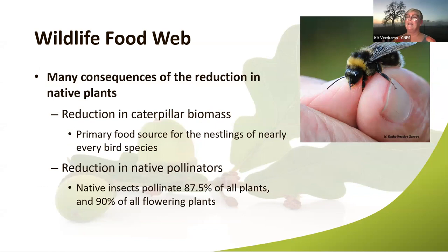The reduction of native plants has resulted in this huge reduction in caterpillar biomass, which in turn affects the populations of birds. And that's because the majority of birds, almost all birds, even though they may be seed eating as adults, rely on caterpillars once they crack out of the shell, that's what their parents are feeding them. And it's because of the protein and the fat that is available in caterpillars. And this reduction that we're experiencing in our native pollinators is very affected by the impact and loss of native habitat and native plants.